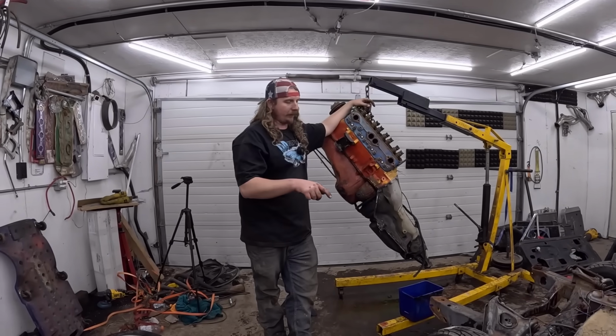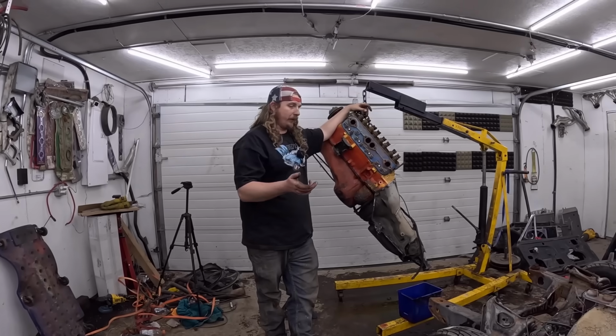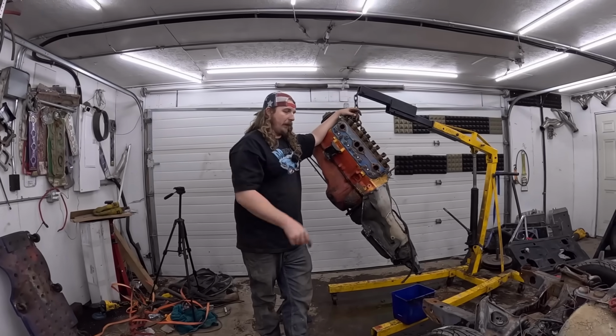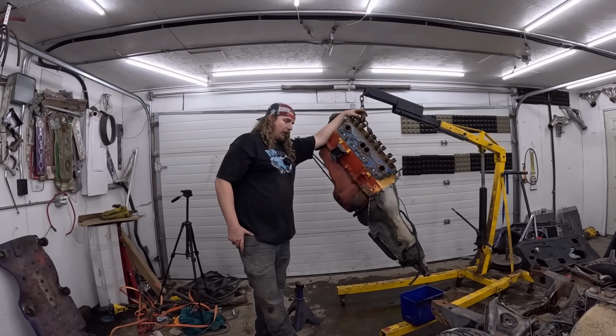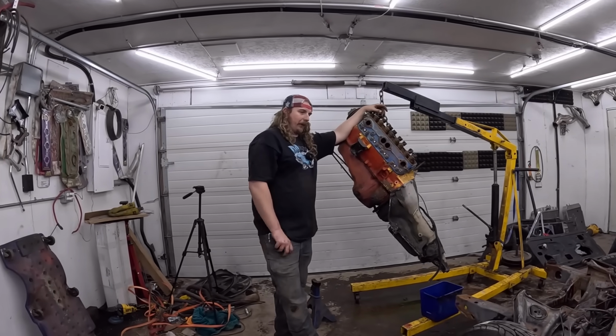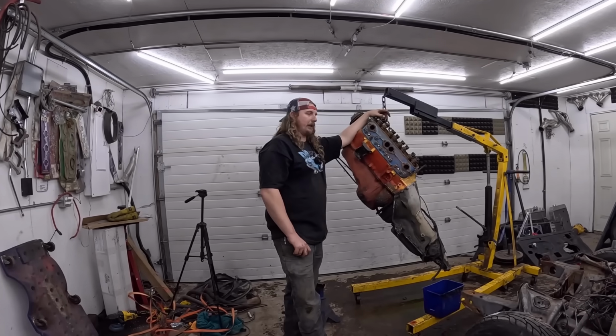I don't know. It's got drums. I don't know if the spindles are the same drum to disc. So that may be a situation. I'll do some research on that, which I'm sure you guys are all going to tell me in the comments right now, but it's days later and I probably figured it out, or not. And then we can put it back together.